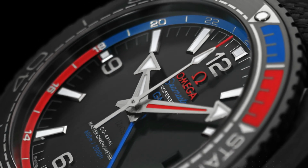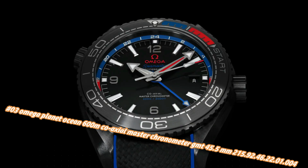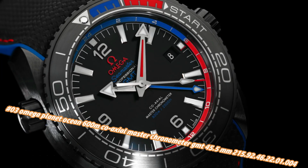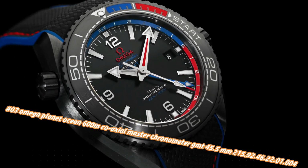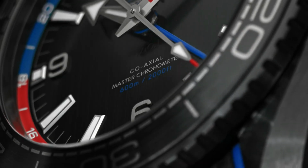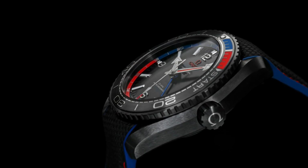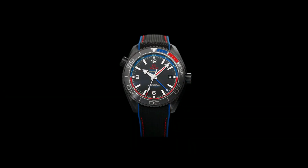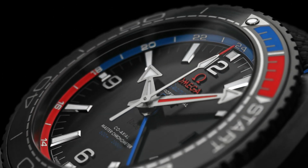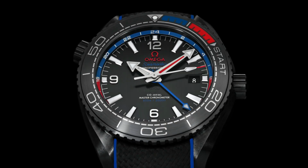Number 3. Omega Planet Ocean 600M Co-Axial Master Chronometer GMT 215.92.46.22.01.004. Nowadays price in US dollars is $10,455, but this will vary with time. Features anti-magnetic chronometer, date, GMT and world timer, helium escape valve, master chronometer certified. Regatta timing, crew and crown, time zone function, unidirectional rotating bezel.